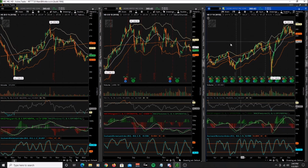So I would watch it on any 264 for a push down to 262, 260. Now, if it does manage to get to 260, it could try to pop, it could try to bounce, and if it doesn't, I mean, it's got room on the weekly to get down to the 250, 255 area, 250, even down to 240. We'll have to see what Home Depot does on that.